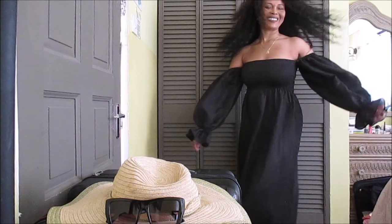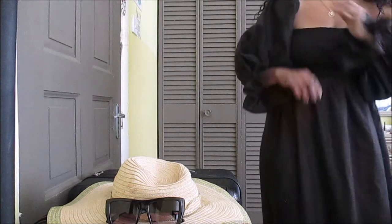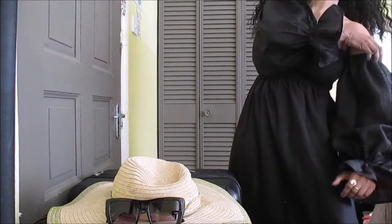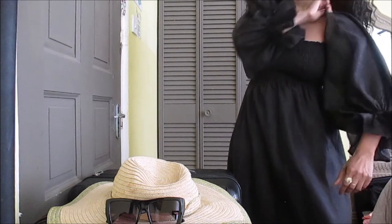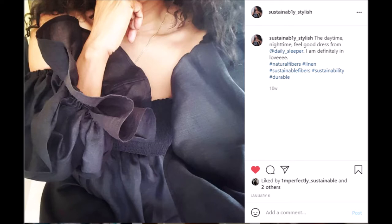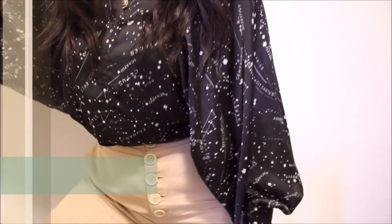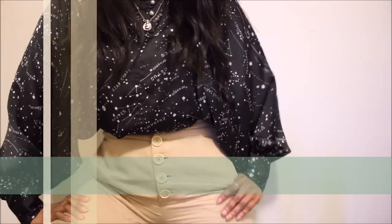A second trend that is a classic piece and of course a forever piece in my wardrobe is the puff sleeve trend. Guys, this is me in a dress, so therefore it would be a forever piece, my classic piece in my wardrobe. And guys, I have it in all shapes and sizes. I'll just let you see what I have.